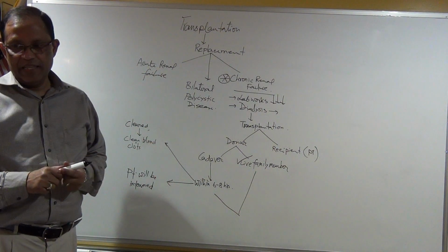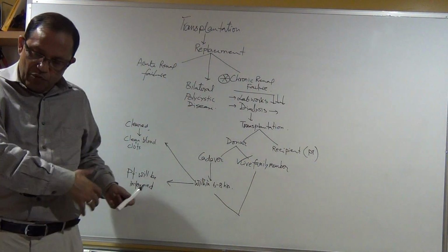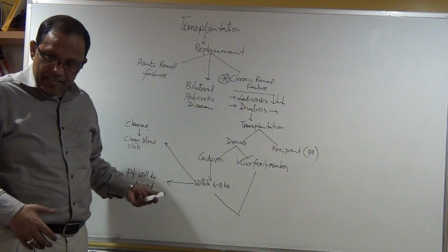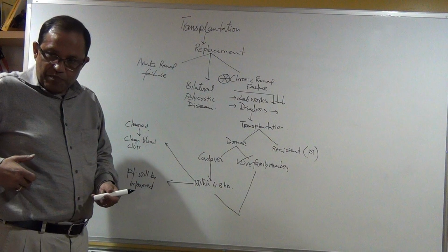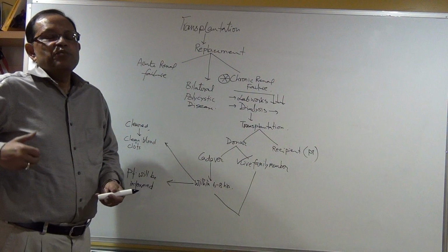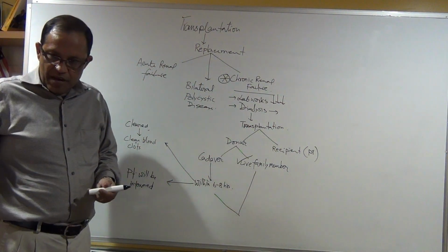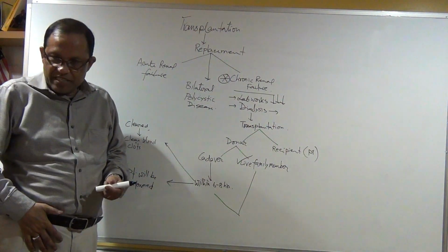Then they will keep the native kidney. Usually they will take the left kidney, as it is easy for replacement on the right side. They will place the kidney in the right iliac fossa. They will not disturb the native dead kidney, because they don't want to do a double surgery. They know this kidney will be dead; it will just dry up and become a very small scar tissue. But this is the transplanted kidney.